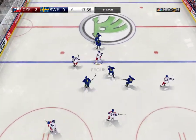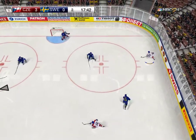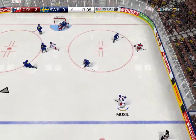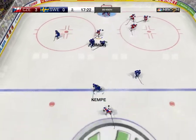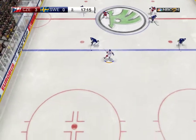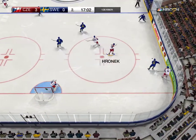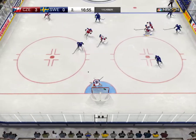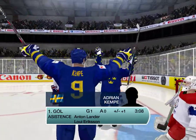That's blocked by the defender. Here it is! Corralled by Sweden at center. It's 2-on-1. Quick shot! Just wide of the net. Jumped on by Sweden. Another shot! Sweden scores! Early in the second period, they close the gap to a couple.